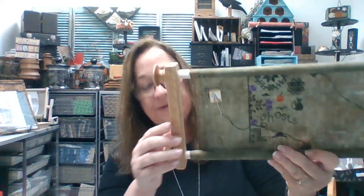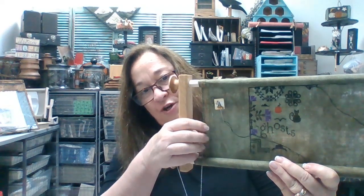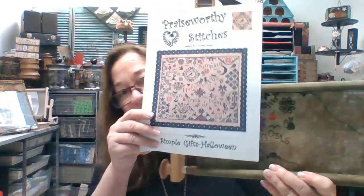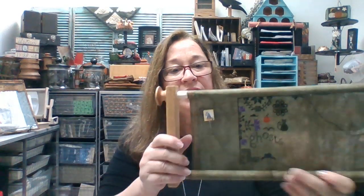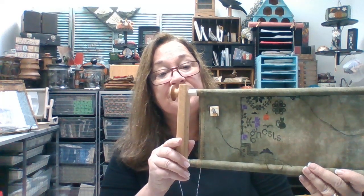I chose, for the Praiseworthy sale, the new one. If I can get this up here. Lighting depends on where I hold this. The fabric can show up green or it can show up brown. Right now, in looking at it, I see green. It depends on what lighting I'm under. But this is the new Simple Gifts Halloween by Praiseworthy Stitches. I started October 1st, and this is where I've gotten. I'm almost through with page 1. I probably will finish it tonight and then move to page 2.